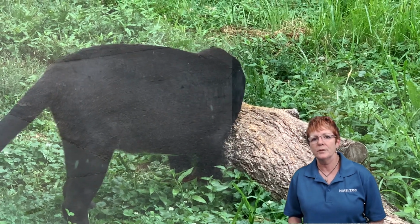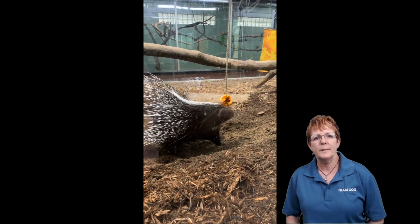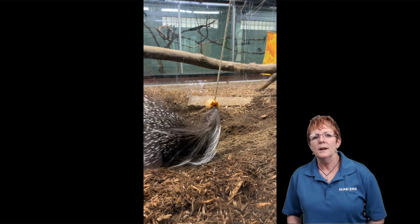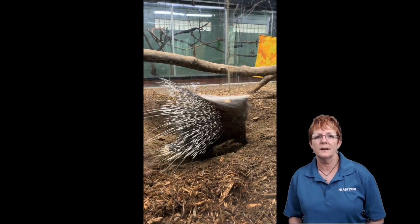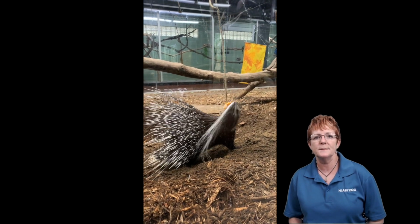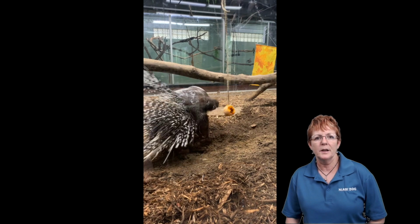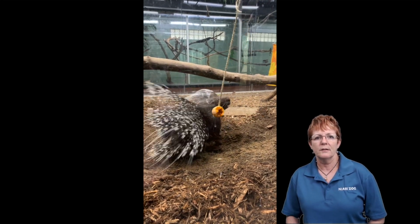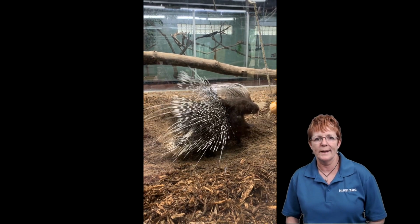Another natural behavior that we like to encourage is foraging behavior, because in the wild, animals spend a significant portion of their time foraging. So here in captivity, we want to make it more challenging for them to get to their diet so that it adds interest and keeps them more active. So it may be an item that is some kind of puzzle feeder, or that just makes it take them longer to get to their regular diet, and therefore adds more interest and keeps them more active.